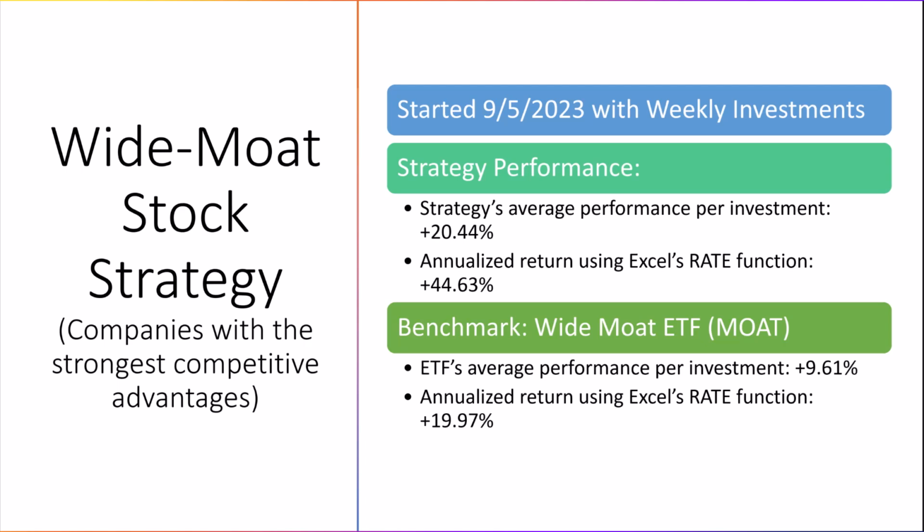Now let's talk about a strategy I started tinkering with behind the scenes in September 2023. It's not the most diversified portfolio, so I decided to wait longer to share the results. It's a wide moat stock strategy.